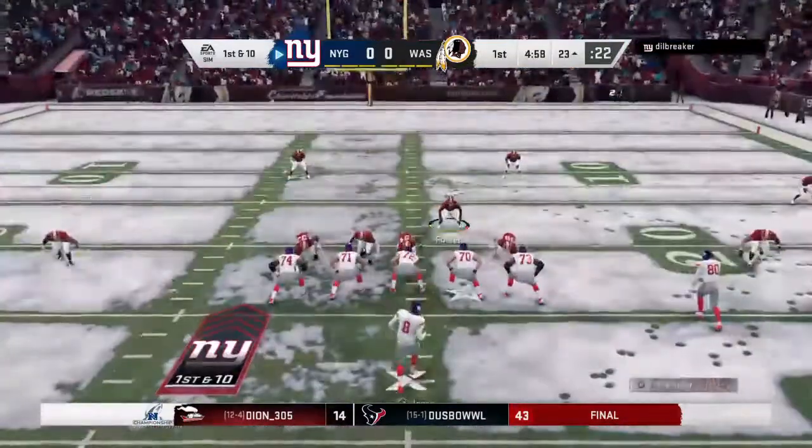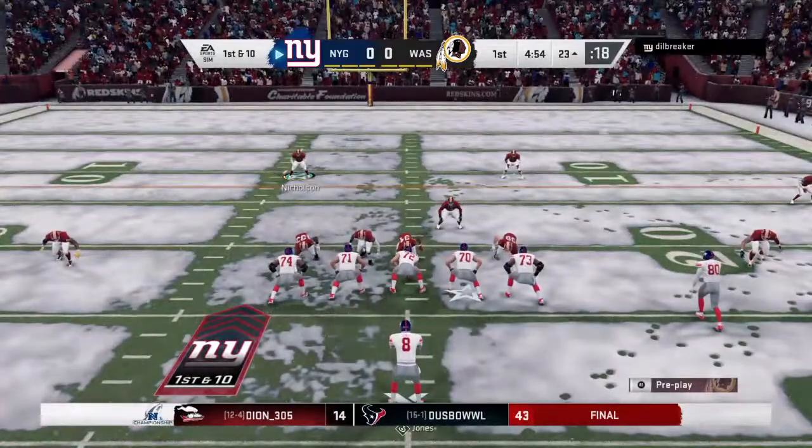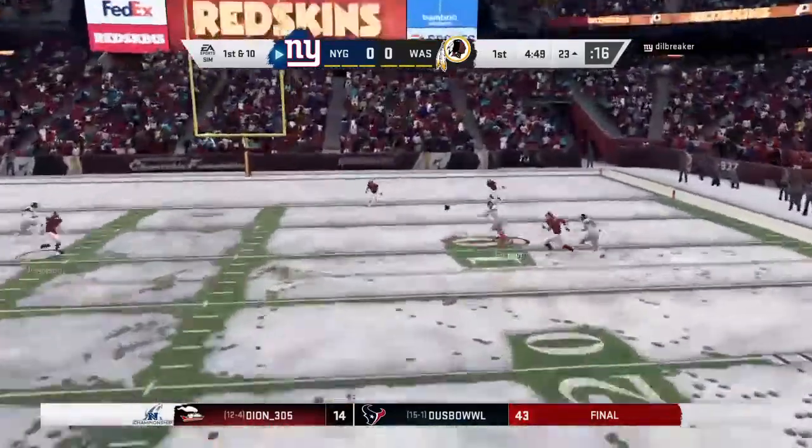Yeah, you're exactly right. And what's really difficult in trying to defend him is if you want to press him so that you get him on the ground quickly after the catch, a lot of times he'll just run past you at the initial point of contact, and he'll go deep.